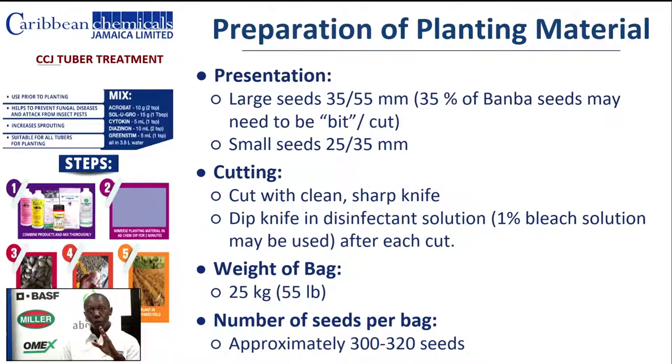One, you need to have a clean knife, clean implements. The reason for this is you don't want to be transmitting any fungi or diseases into that open wound, any diseases into that open potato that you just cut. So use a 10% bleach solution; each time you cut, you dip your knife, so you ensure that you're not transferring material back and forth.